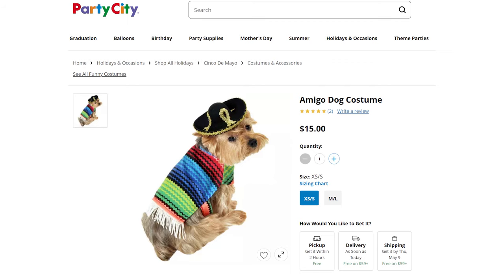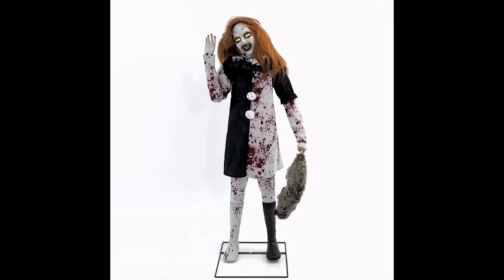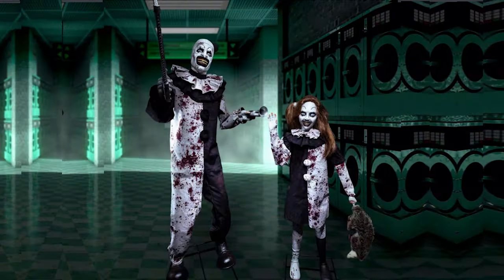But the awesome thing about this is that they did not just drop one animatronic. They dropped dos animatronos. They also dropped the little pale girl from Terrifier 2, which like nobody was expecting at all. And for me, that's just like having Batman and Robin. It is like having Ben and Jerry. It is like having Tom and a different Jerry, but it's the dynamic duo, if that makes sense.